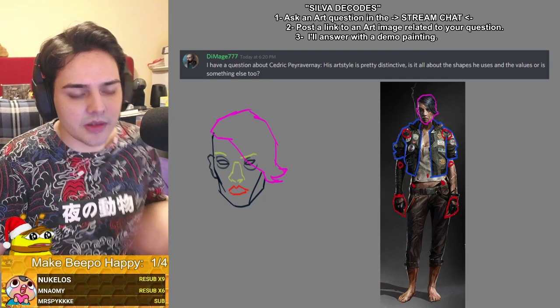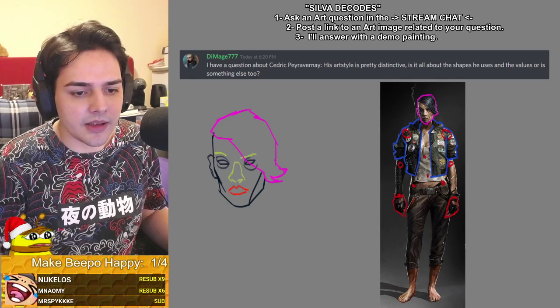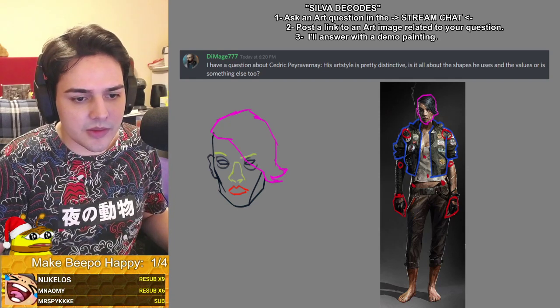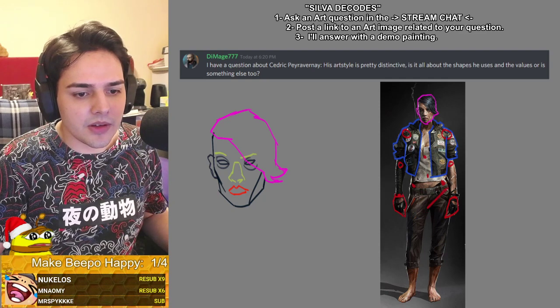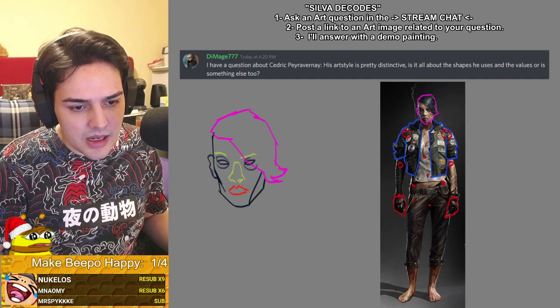Okay, so the diaphragm would be somewhere around here, so let's add a landmark there. Based on the folds, it seems like the crotch would be somewhere there.